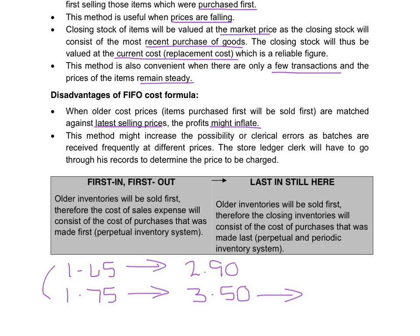This method might increase errors because batches are received frequently at different prices. Every time when we buy goods, we pay a different price for the goods. The stock ledger clerk will have to go through these records to determine the price to be charged. So he must make 100% sure that if he's selling the old goods, he sells at the old price plus a percentage on the goods, for instance, in this case R2.90. But because it's very difficult to do, they quite often just go to the new price, which will inflate the profits and the prices of the goods.